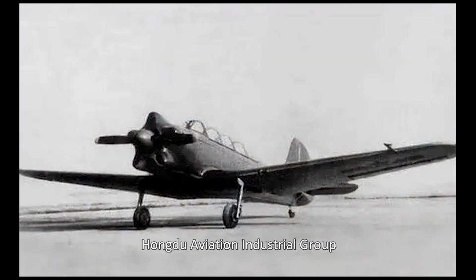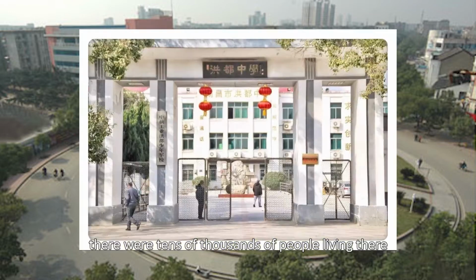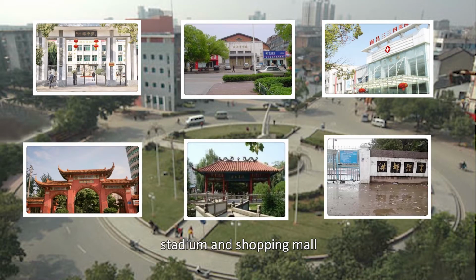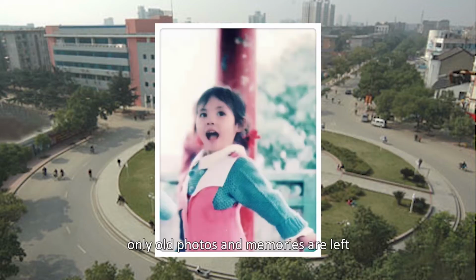Hongdu Aviation Industrial Group manufactured the first aircraft of China. It was a typical state-owned enterprise. In its best days, there were tens of thousands of people living there. The group had its own school, movie theater, hospital, park, stadium, and shopping mall. Local residents jokingly say that compared with a full-functioning city, the group only lacks a morgue. After reforms, many of these now function as independent entities. Some are gone, only old photos and memories are left.